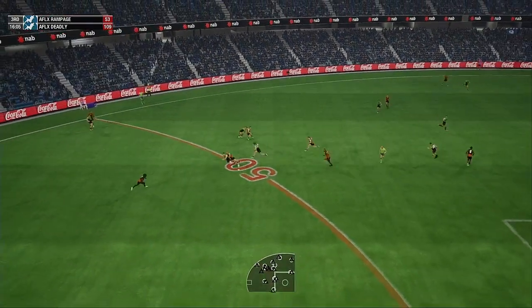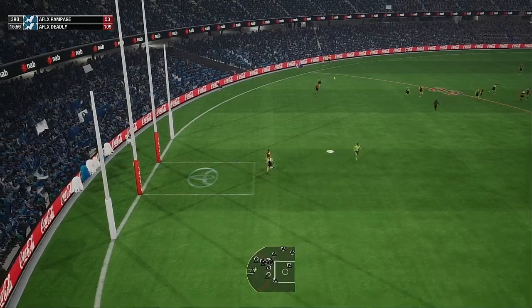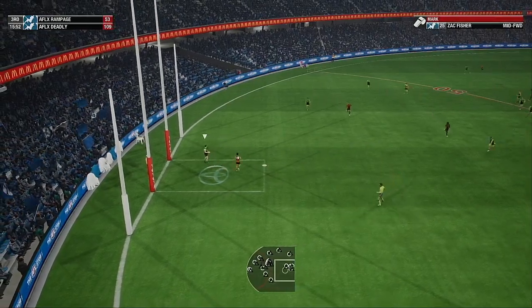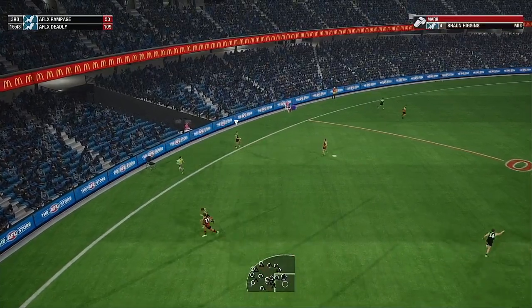Gresham gets it down. Gets a quick kick away. Looking to kick goal number two. Finds a target. Fisher pushes a low ball. Gets into a good position to take that.